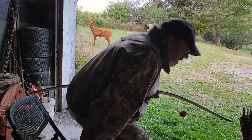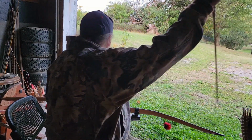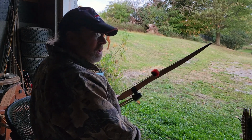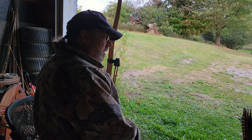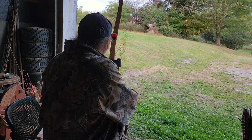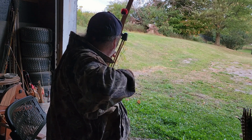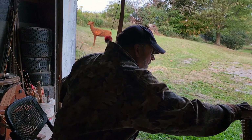Now, this is my hunting chair right here, and I've got this all set up just how I hope the deer are gonna go. And this is how I've been practicing. I've been practicing like this almost every day. And as you can see, that's a dead deer.